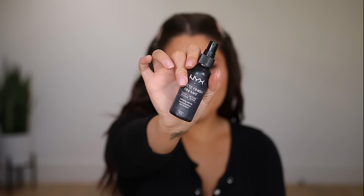And then last thing I'm gonna do, I really wanted to use the Morphe setting spray, but for some reason I must have lost it during my move because I have not been able to find it anywhere. So I am just gonna use the NYX Matte Finish setting spray.